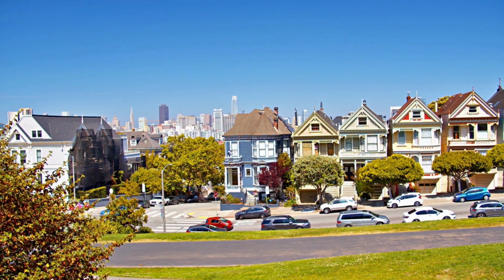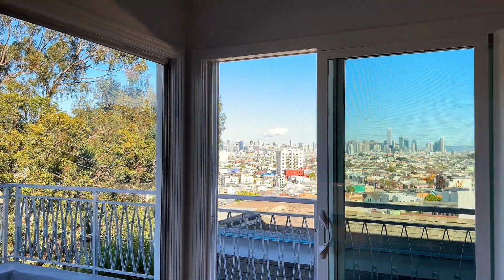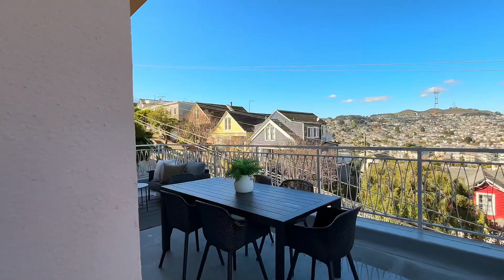Hey everyone, I'm Gjevre and I'm a top real estate agent here in San Francisco. And if you are thinking about selling your San Francisco home in 2025, whether it's a modern condo in Mission Bay or a charming Victorian in Noe Valley, your strategy has to reflect today's market, your neighborhood, and your home's unique story. That's where we come in.